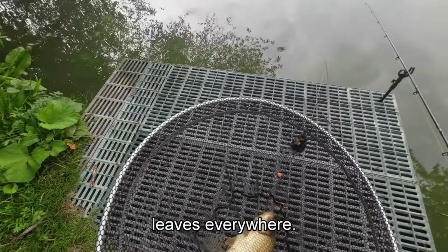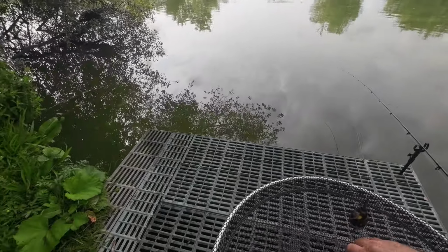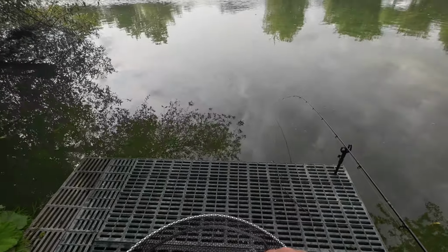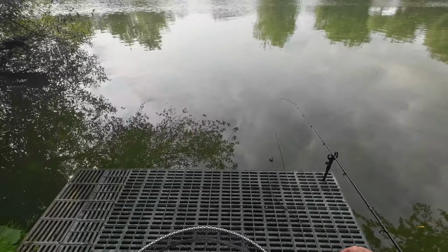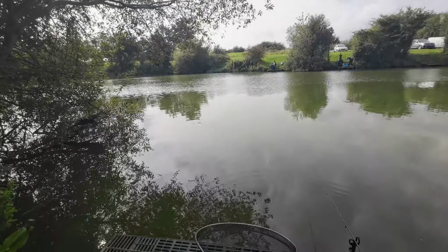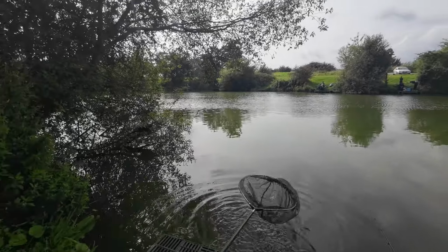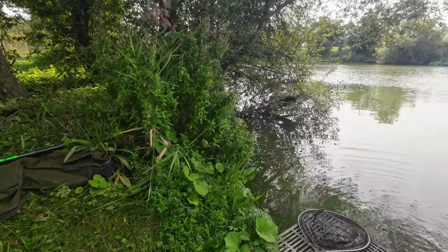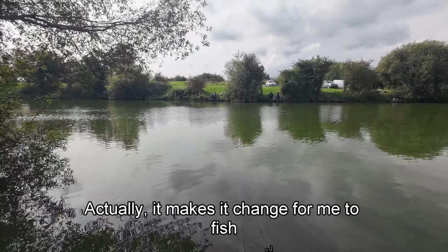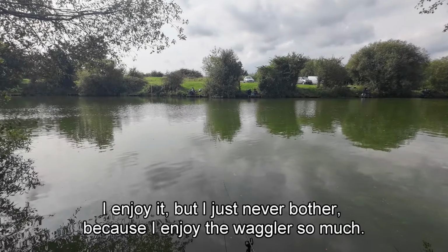Leaves everywhere, look. Not a bad fish, especially if you're in a match. Keep still a minute, please. Lovely jubbly. And away. It actually makes a change for me to fish the feeder. I enjoy it, but I just never bother because I enjoy the waggler so much.